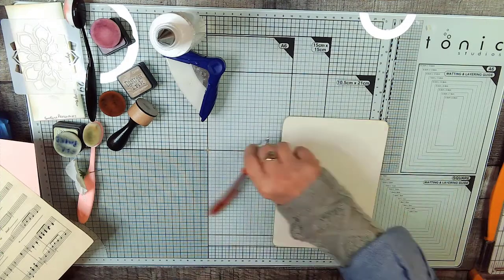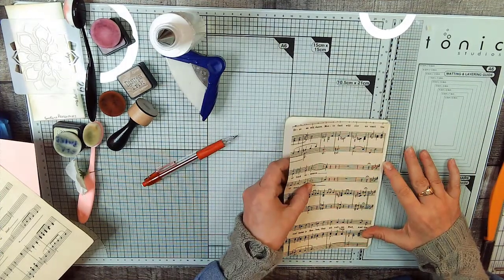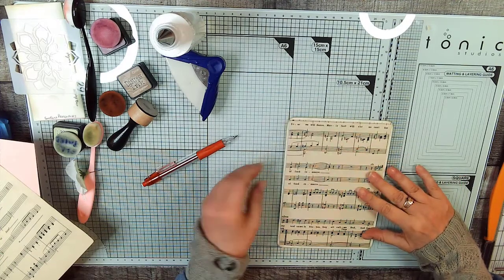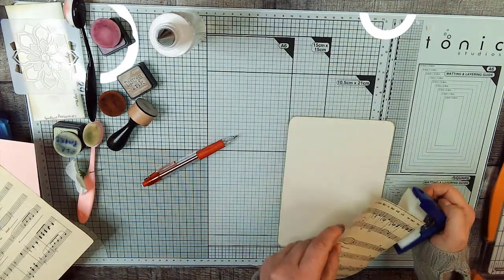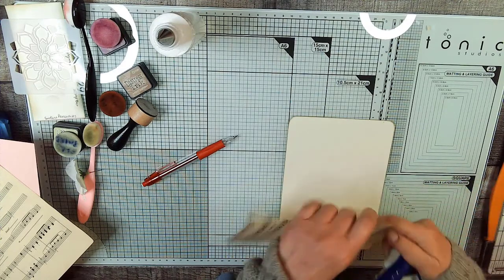So let's round the corners and shoot. Let's double check again. Yeah, that's going to be fine. Yep, okay. Let's round the corners. Be a little more careful this time to make sure to get it all the way up in there before I goof around.